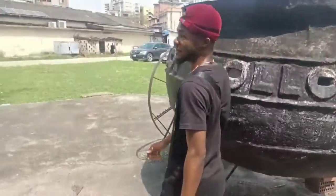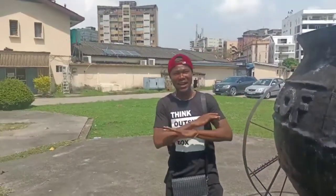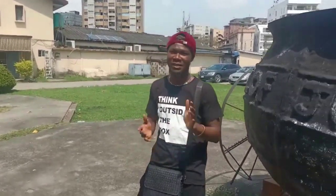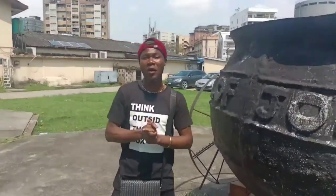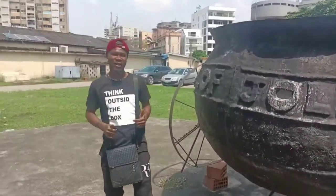Ladies and gentlemen, we're still taking you on a tour around the National Museum here in Lagos, ONIKAN to be precise. It's still fun out here. We are catching cruise. We are having fun here, and we are teaching the historic facts about the National Museum here and our rich Nigerian historic culture. Thank you very much.